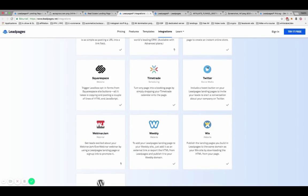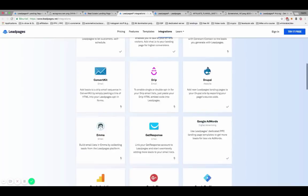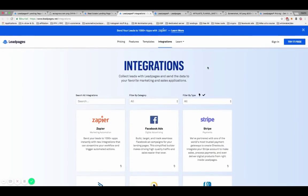You can integrate with your Twitter, your Facebook, everything. It's super, super easy. So these are the things you're going to find inside. Now let's jump into the actual demo.